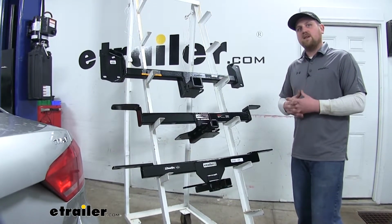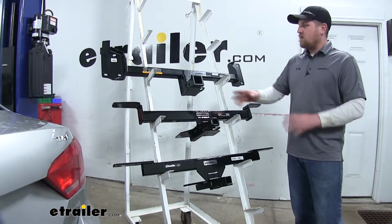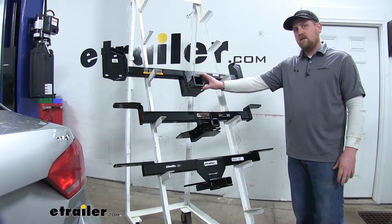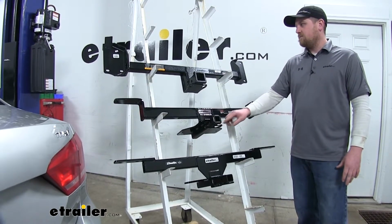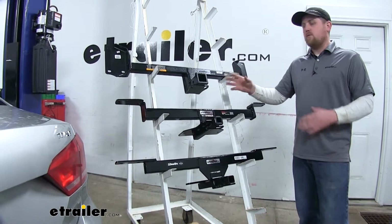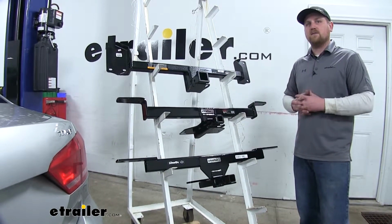Now, the biggest difference I found is probably in regards to functionality. The EcoHitch is going to have a 2" by 2" receiver tube opening. In comparison to the CURT and Draw-Tite, those are going to have an 1¼" receiver tube opening. The EcoHitch, since it is 2 by 2, is going to be a lot more versatile. We're going to have a lot more options as far as hitch-mounted accessories go.